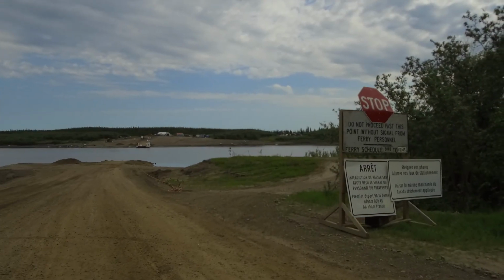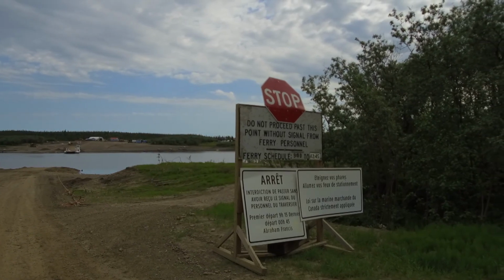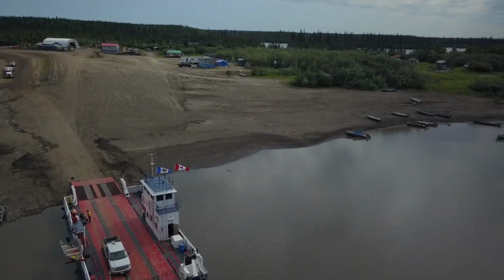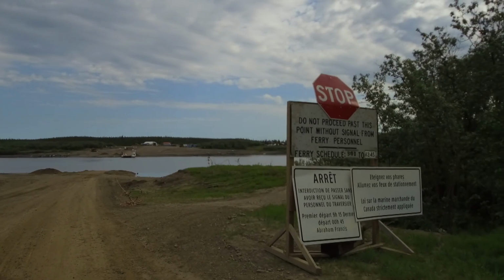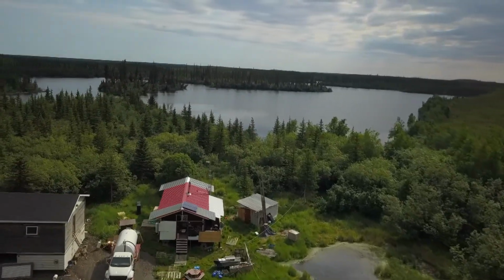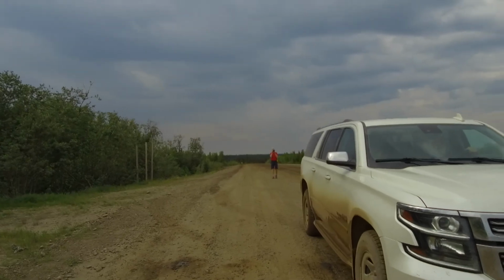This is the Fort McPherson ferry crossing. Ferry's on the other side, and that is a good thing for us because it'll give us time to get the drone in the air and get some photos of the ferry coming across. Very short crossing. This is the Peel River. Just takes a few minutes to get across. I think it runs from, what does it say, 9:30 till 10:45? 12:45, so it runs quite late. We've got some mud on the truck now, some calcium.